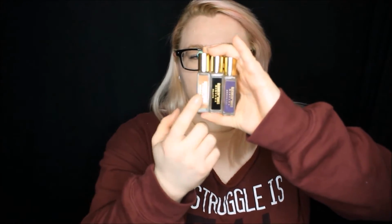So the one that I did end up getting was the bourbon, the black, and the amethyst, which all smell amazing. I love all of the Nirvana perfumes except for the rose one. This one, the black one, I've noticed is like number 3 in line. It's nice. It smells good on me, but it's not the one that I reach for constantly. But I do like this one as an everyday perfume.